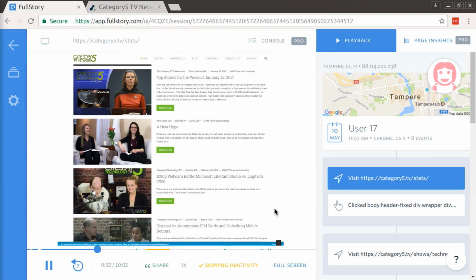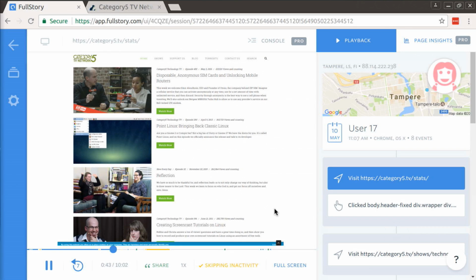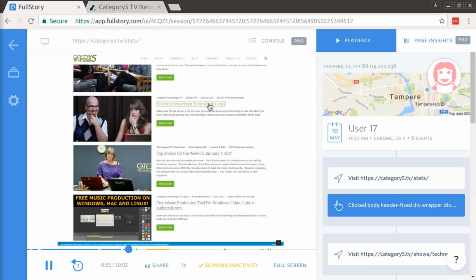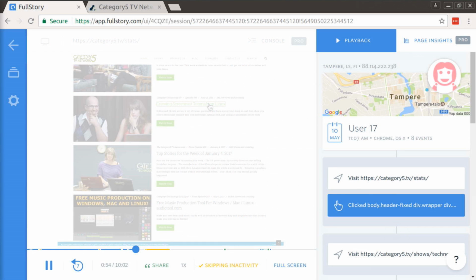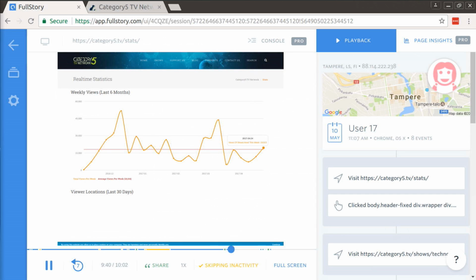Now here on the network, they've stopped there on New Every Day, and the Ubuntu image has kind of stood out to them, or Point Linux, I guess it was. There's Sasha, and now, boom, clicking on creating screencast tutorials in Linux with me and Krista, and there they are. So now the video is playing there, and they've got their mouse hovered over the full screen button, I would assume, because that's about where it would be. And then it skipped over because we've got it set to skip inactivity, and they probably watched the video at that point. And here they are looking again at our statistics.